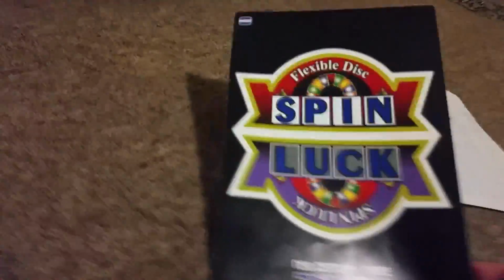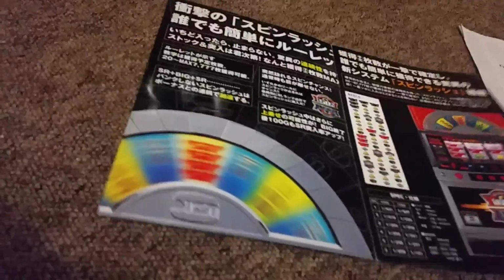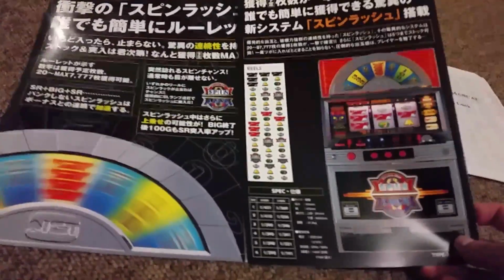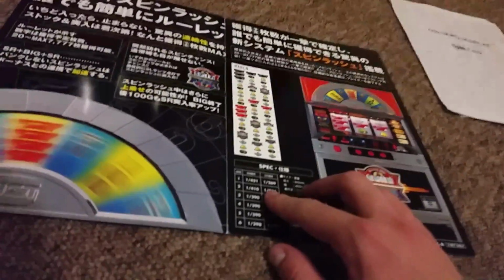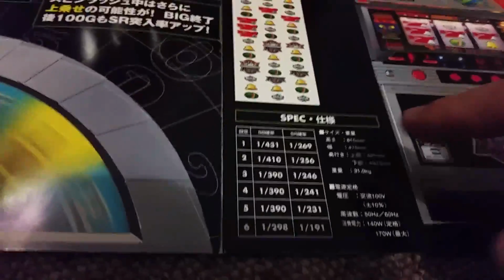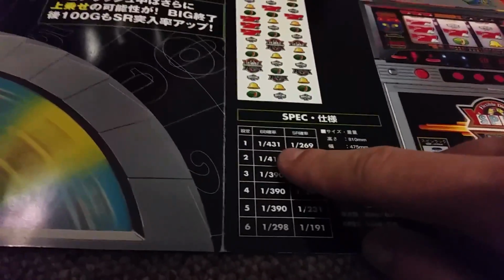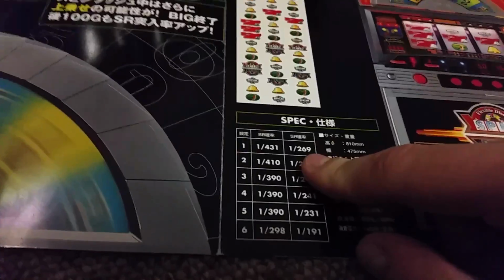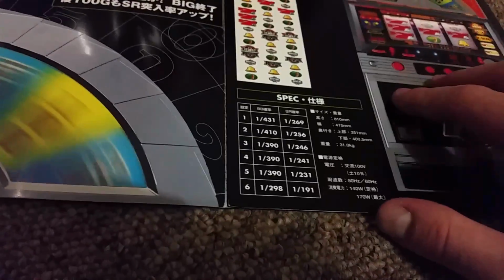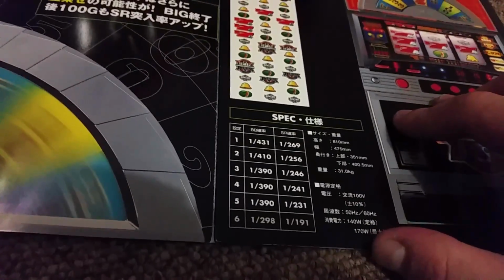And yeah, here's the original promotional Spin Luck little leaflet, I guess you'd call it, and we can all have a read of that, of course. And this side, I think it gives you the odds of hitting a, yeah, there you are, the odds are here. If the camera will focus. There you go, there's the odds. There's basically 6 different settings on these machines. Setting 1 is obviously the tightest game. 1 in 431 chance to get a big jackpot. 1 in 269 to get a regular. If you set the machine on 5 or 6, they actually pay out more than 100%, I believe.